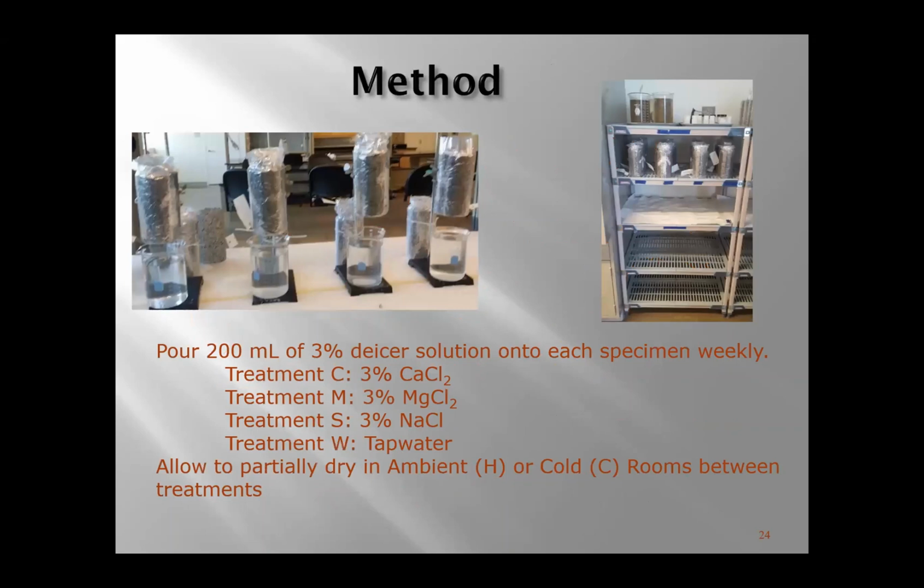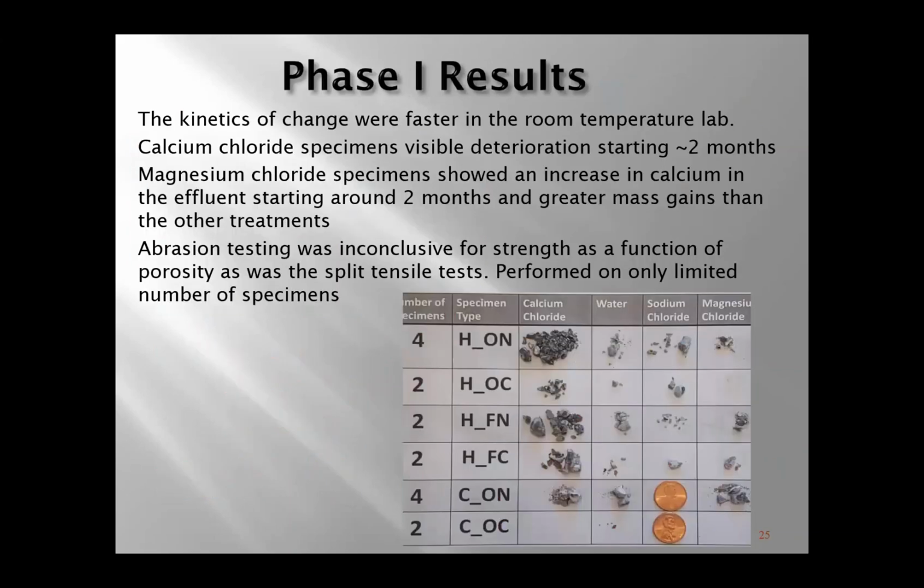This shows our method. We made the specimens. We placed 3% deicer solutions on them, calcium chloride, mag chloride, normal rock salt, and then tap water for a 4-month period. Once a week, we let it dry some during the week, as if you were having a snowstorm, and put deicers down every week for an entire long winter. We consider it a very extreme winter event, like might happen as it did in Pennsylvania.